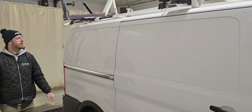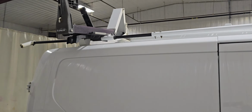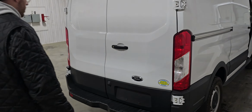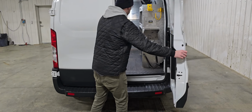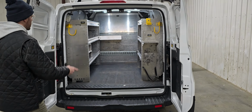There is also a hydraulically assisted drop-down ladder rack up top. Passenger side drops down, driver's side is fixed for a small little 6-foot step ladder. On the back we have a backup camera, again shelving both drivers and passenger sides. Some little hooks there, as well as a strap tank storage location.